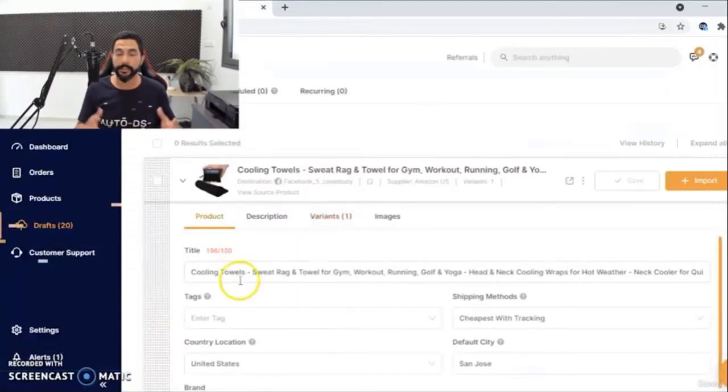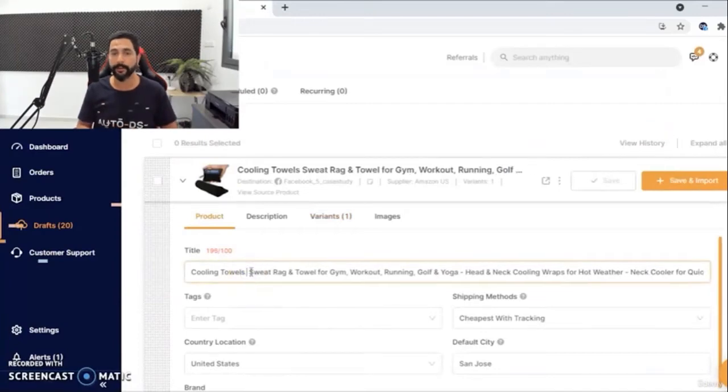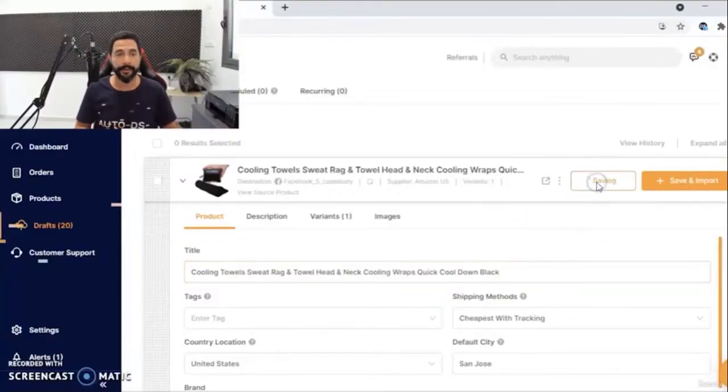Now back to AutoDS, you can start to optimize the product's title, delete all kinds of keywords that are irrelevant. Make sure that you have up to 100 letters, as you can see here. So you want to delete all the keywords that are not relevant, keep the keywords that are good for this product, and then once you got that title, simply copy it and paste it back on the Facebook Marketplace. And of course, save your variant settings.